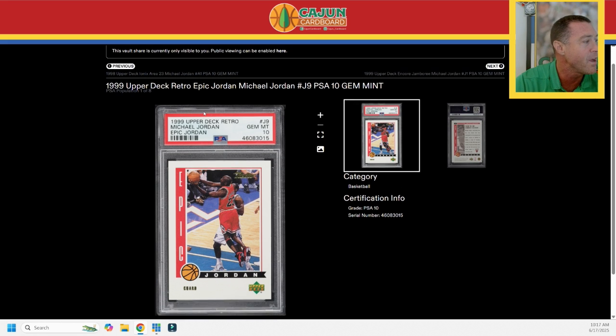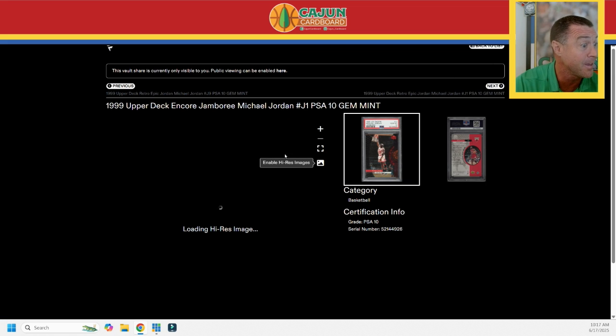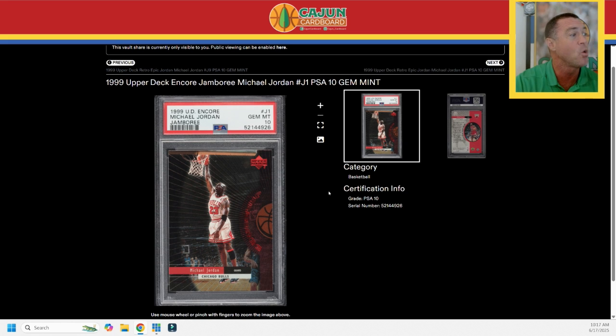99 Upper Deck Retro J9, pretty neat looking card, and it is definitely retro with that epic over there along that border. I don't know anything about that card, never even seen it. Upper Deck Encore Jamboree. Okay, so this was what I was talking about in the last episode. If you missed it, go back and check it out, episode number 8. But here in episode number 9, we finally get to see it. So this is an Upper Deck Encore Jamboree.